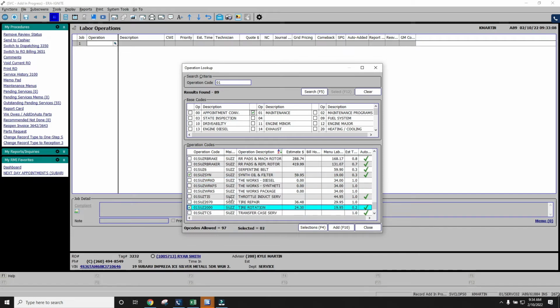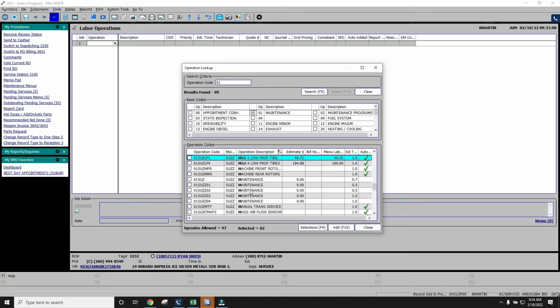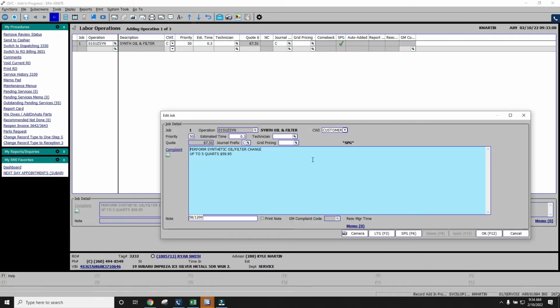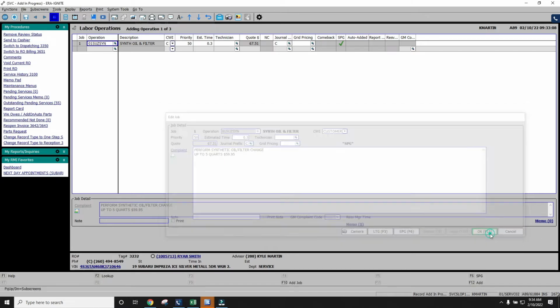I'm grabbing tire rotation, and then in our dealership, being that we share some franchises, I need to add my multi-point inspection. So that's going to be right here, you can see, grabbing that. Now I'm going to add them all. First one is going to be the synthetic oil change. If I needed to add any notes, I could do that right here. I don't need to. If I needed to switch it to customer pay, warranty, or internal, I could do that right there. I don't need to. It's going to be customer pay, so I'm hitting OK.